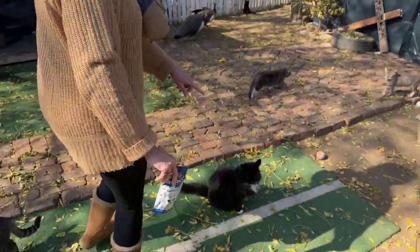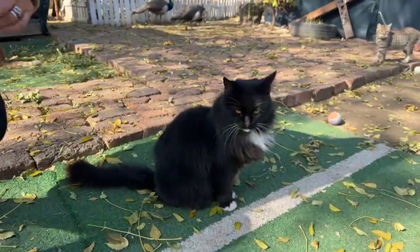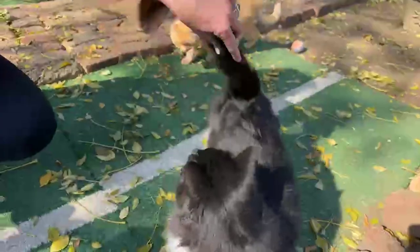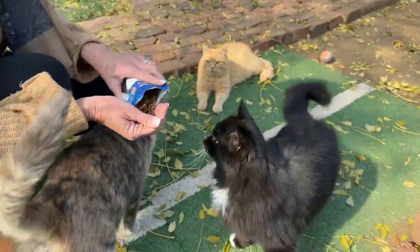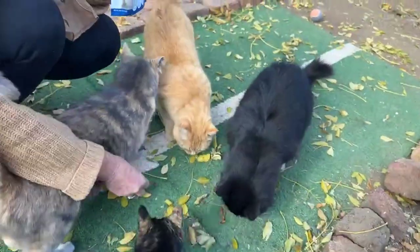This here is beautiful Gucci. Gucci is an older female. They've been here 4 or 5 years. A very gentle, calm kitty. Also, obviously sterilized. And she's the sister of the big male, Sylvester. I think he's around over that side. Okay. There you go, my babies. Let's just give them all a few treats.